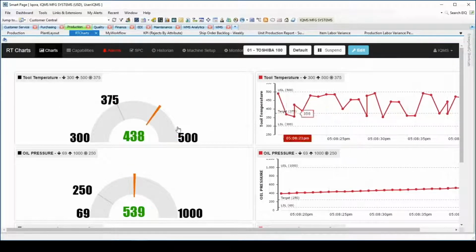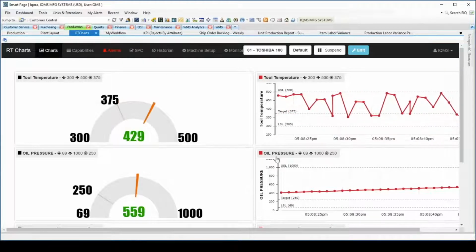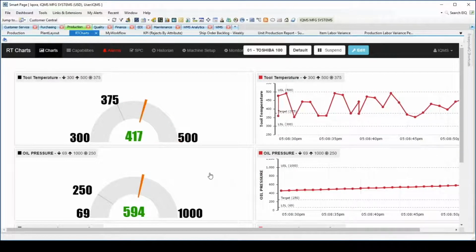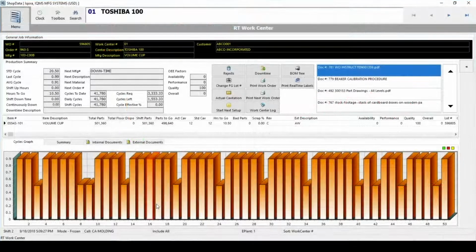All of the data is stored in a historian database, which then gives users the ability to look at archived production runs, a particular shift, a particular time during a shift, a particular manufacturing number, a particular item number, or even a particular lot number.